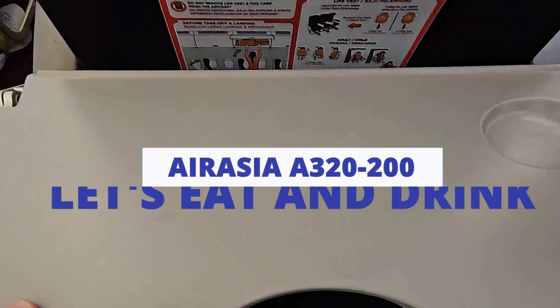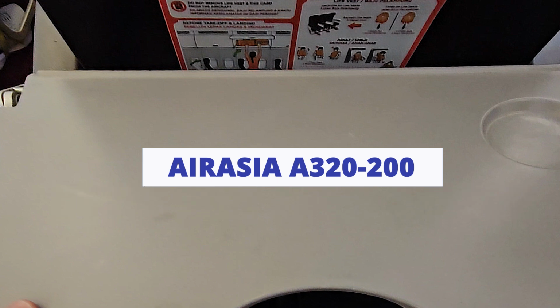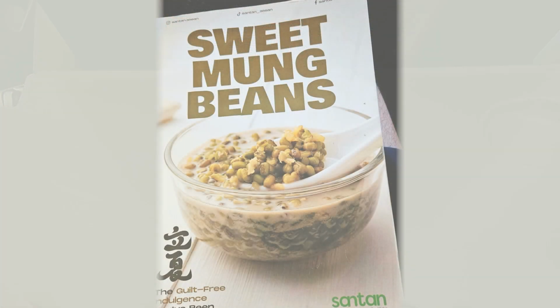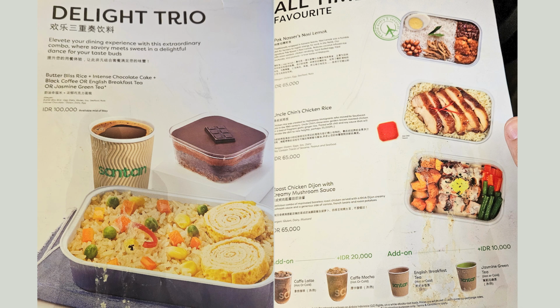Now let's take a look at the food and drinks on this flight. Since AirAsia is considered a low-cost airline, there will be no complimentary food or drinks on this flight, but you can pre-order a meal or part of a bundle as we did, or just order food on the flight through their menu. Now let's take a quick look through the menu. Sorry as some of the pages got a little cut off, but you get the idea.